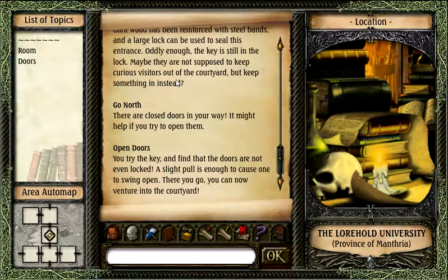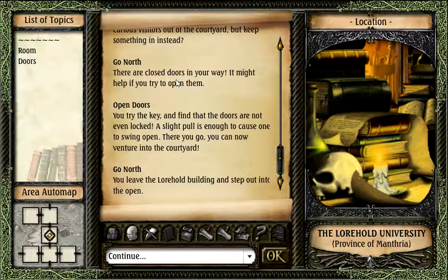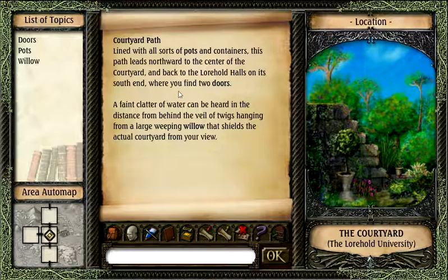You try the key and find that the doors are not even locked. A slight pull is enough to cause one to swing open. There you go. Now you can venture into the courtyard. You leave the Lorehold building and step out into the open. Courtyard path. Oh, there's a new picture.